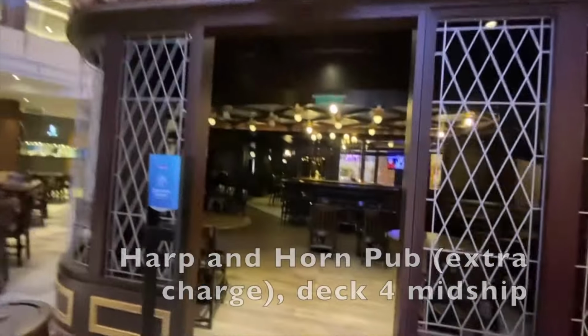For pub food, you'll want to head to Harp and Horn. There is an extra charge for this venue, but we loved it. We especially enjoyed the deep-fried cheesecake.